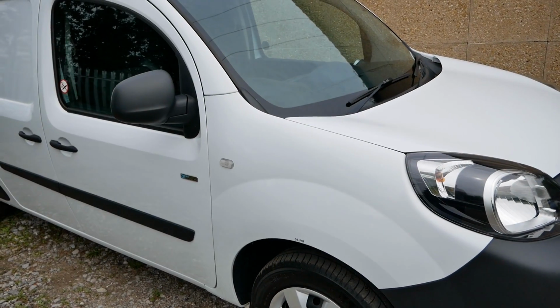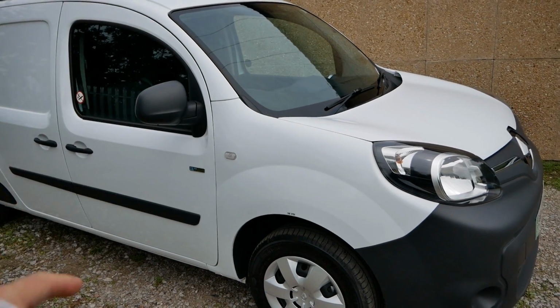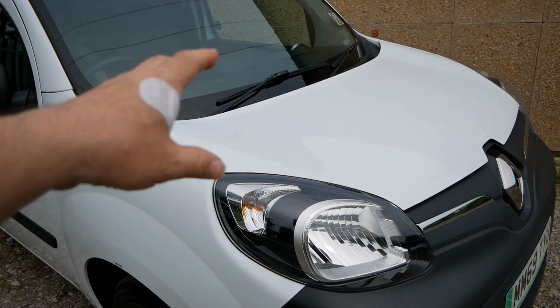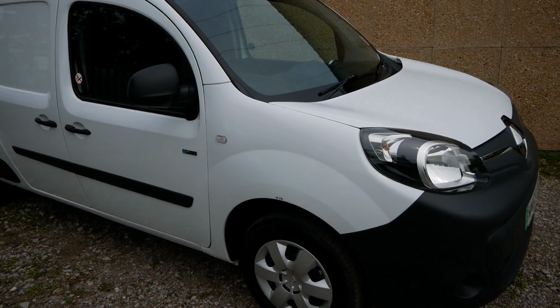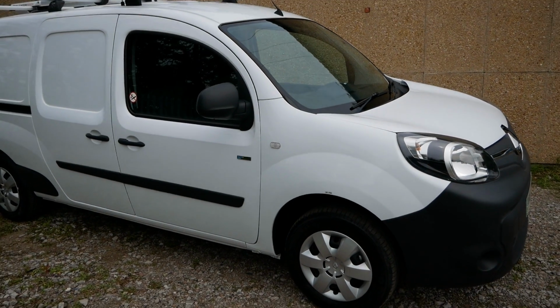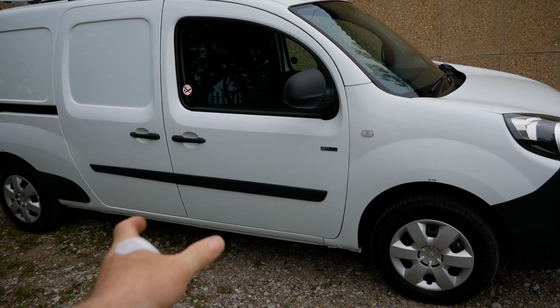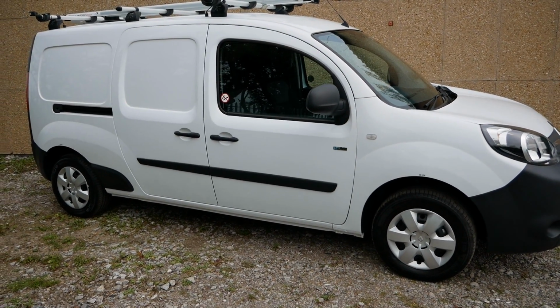So this van is still covered by the manufacturer's warranty. From new, these have a 3-year warranty on the van, a 4-year warranty on the powertrain, so that's effectively everything under the bonnet, all the high voltage components anyway. And then they've got a 5-year warranty on the battery pack, but as I've already shown you, that battery that sits down there under the floor is still at 100% state of health.